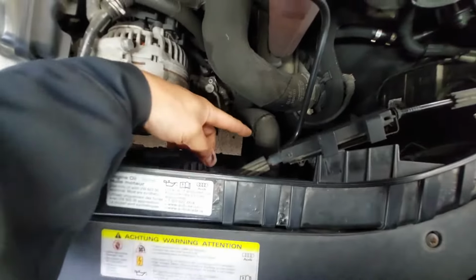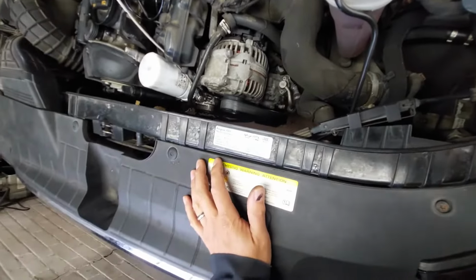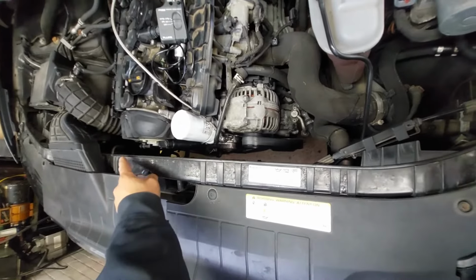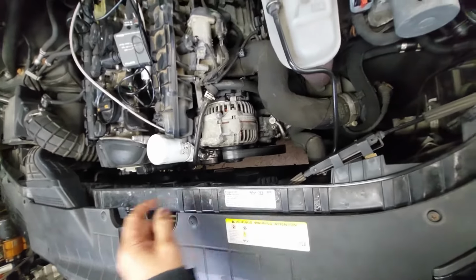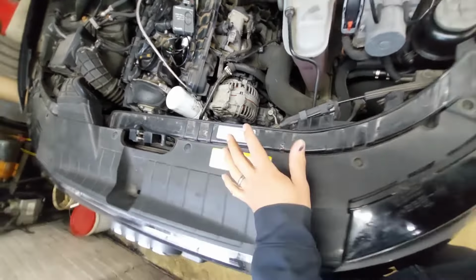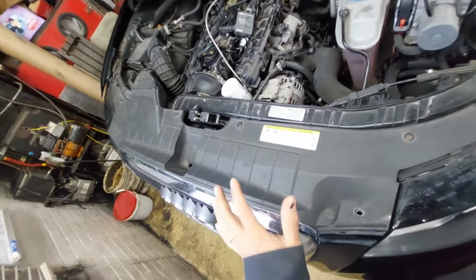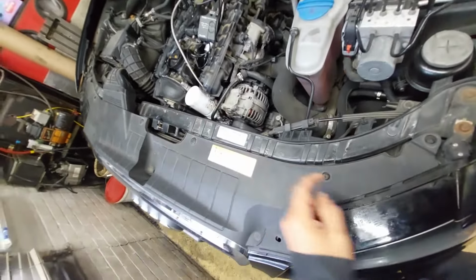Obviously, I need to disconnect my radiator hoses and my coolant reservoir here. The other thing I'm going to do is disconnect my transmission cooler lines, probably from the soft lines down below. Again, only because I'm completely removing this to gain full access to the front of the motor. You don't necessarily need to do that if you're just trying to get to the timing chain.